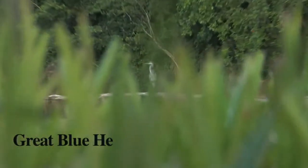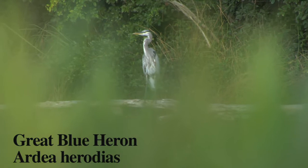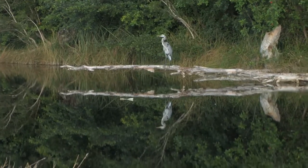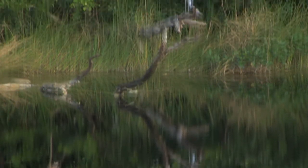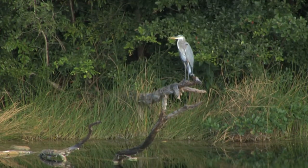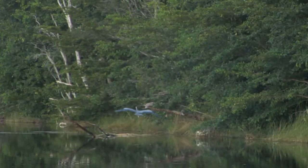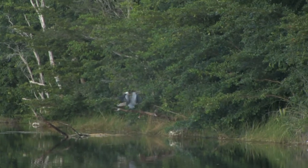Great blue heron. It is generally a solitary feeder. Individuals usually forage while standing in water, but it will also feed in fields or drop from the air into the water. These species usually breed in large colonies on trees close to lakes or other wetlands.